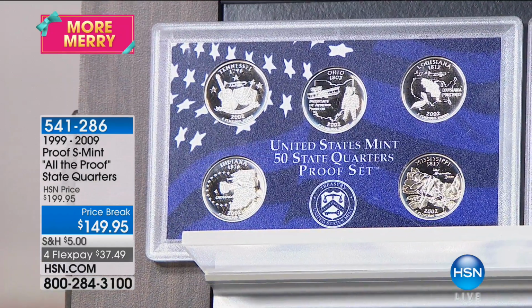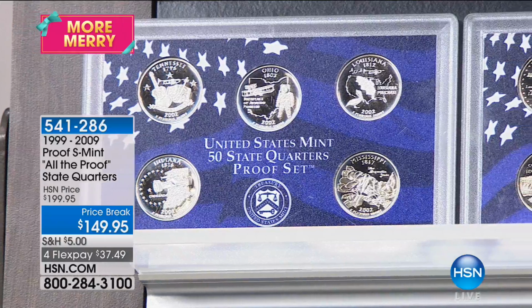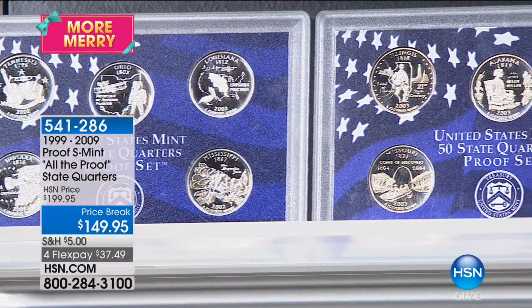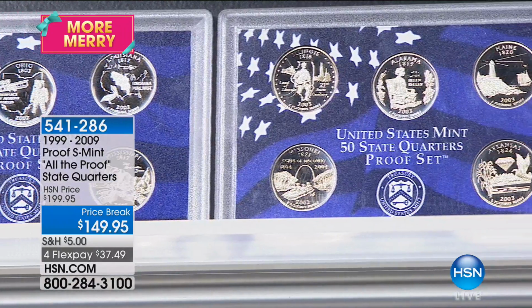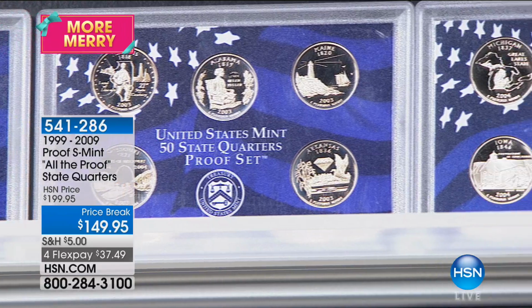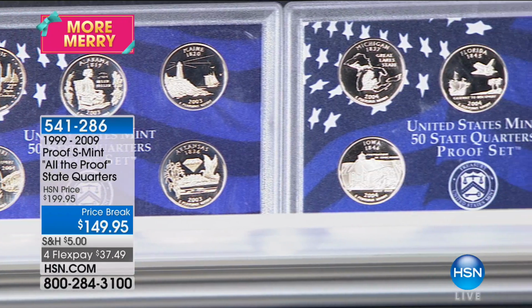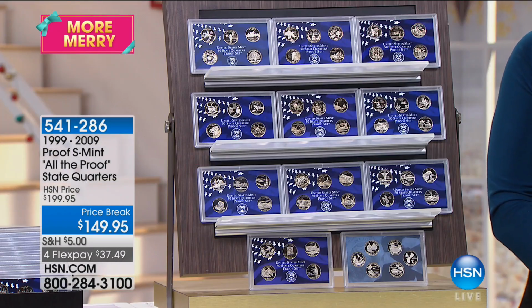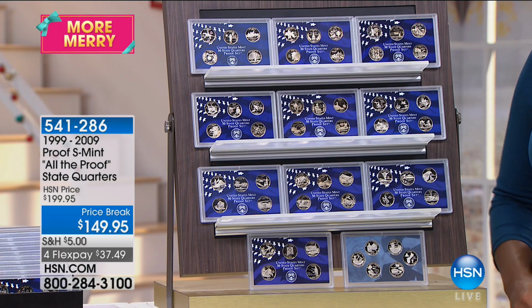Well, these are the original proof quarters, so I need to go back just a little bit. Let's go back to 1999. In 1999, the United States government, and I was around, I was selling these in 1999 when they came out. The numismatic industry, coin collecting, was pretty boring in 1999. It was moribund at best.